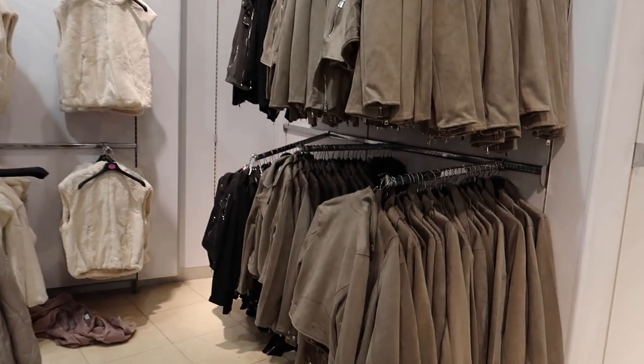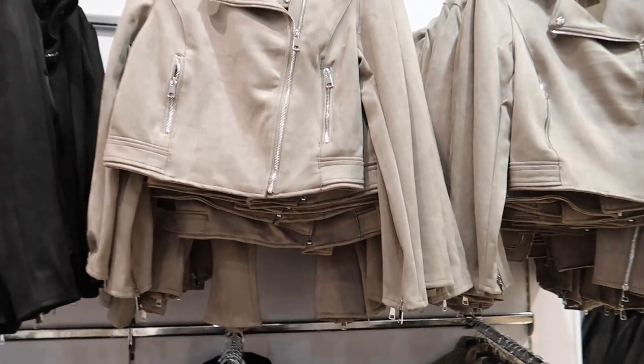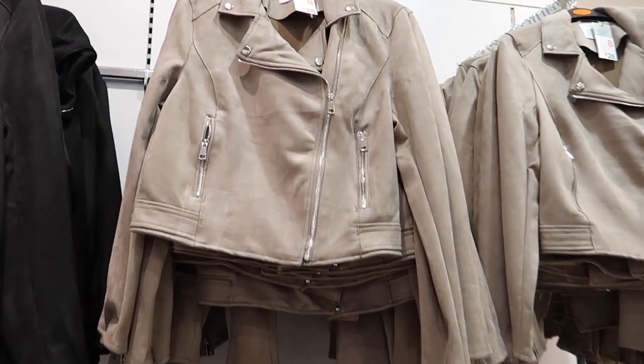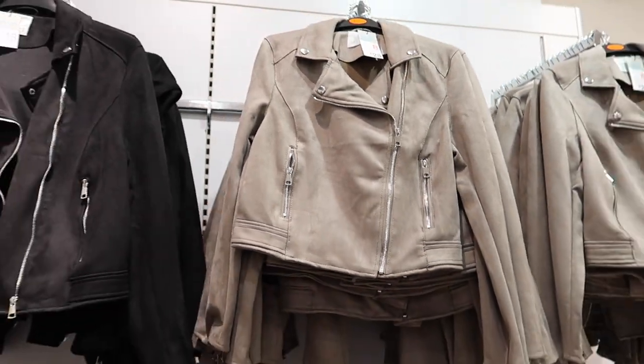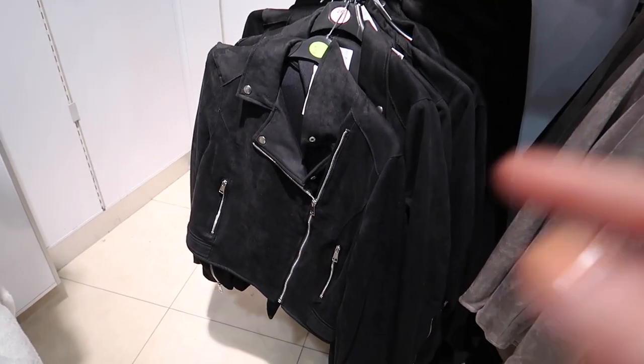And then we've got these beautiful jackets, which I already grabbed one of last year. Although I swear this is a slightly different grade this year. They are £28 and they are really similar to the ones you can get at Zara. The hardware is silver and it's a really nice shiny silver hardware. So yeah, these go with so many outfits. They've also got it in black as well.